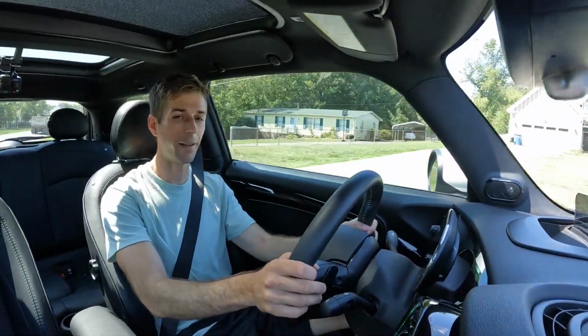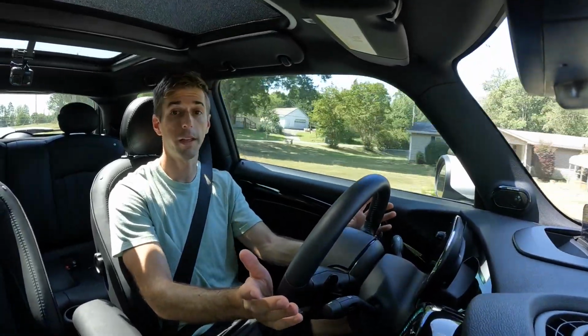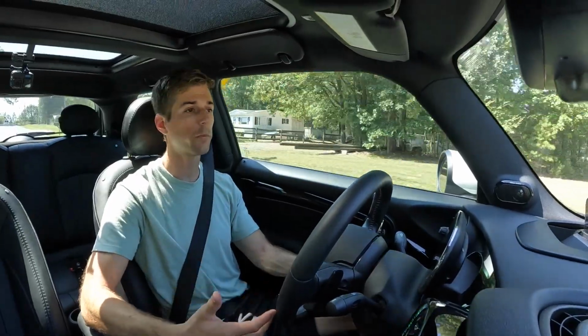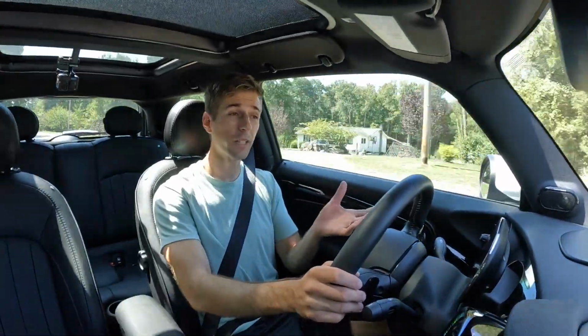So like a turn like that, it's so planted that you feel no body roll, anything like that. Now, as far as driving this Mini Cooper, BMW owns Mini Cooper, so there's some things that have been carried over to this vehicle, some shared parts, things like that. But it drives very nice. It feels like you're in a BMW.